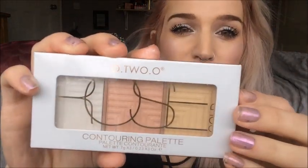So next we have a 3-pan contouring palette. This is by the brand O.TWO.O, which I have always had a really good experience with. This looks really, really beautiful. It just says on the back, with multitasking elements such as contour powder, highlighter and or blusher or bronzer, this palette is the ultimate face definition kit in one neat compact. And it's been designed to suit all skin tones, apparently.